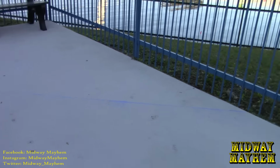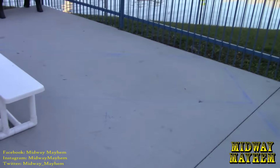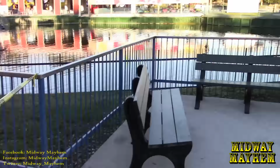So yeah, picture this. You have one leg over there, the other leg right here, and it swings you out over the water. That would be really cool. In addition to those markings, we have some area over here where the pathway has been torn up, and that's probably to get to the electrical lines so they can power the ride. So again, I'm thinking Hot Seat may end up over here. Nice big plot of land too. So yeah, wouldn't be surprised.